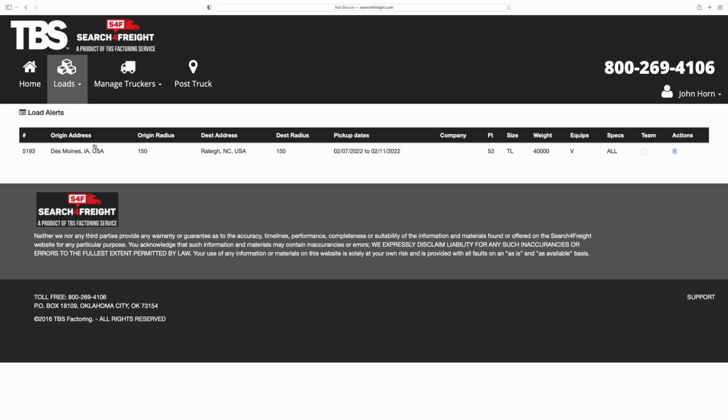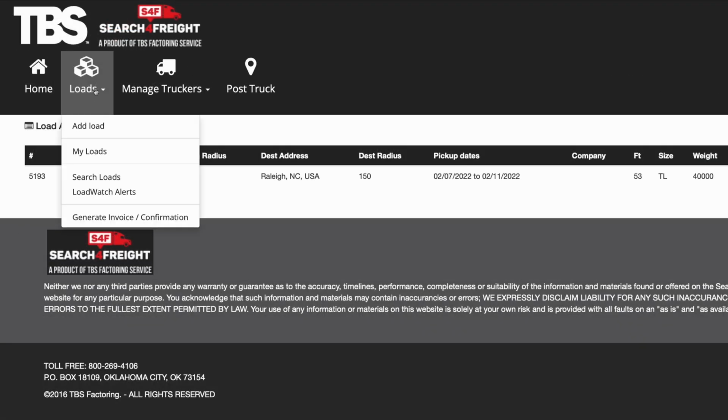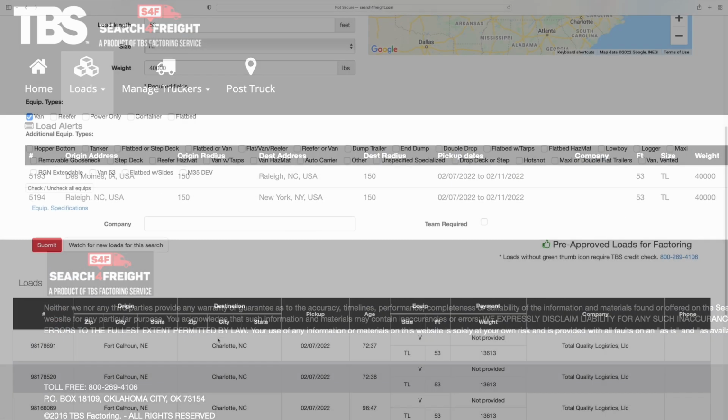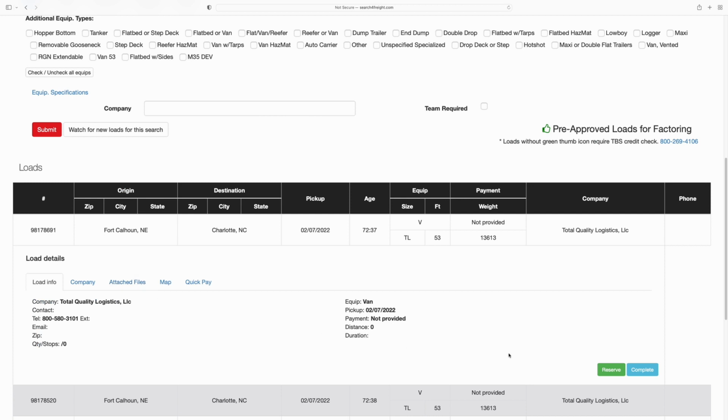To see all of your search load alerts, click the Loads icon at the top of the screen and select Load Watch Alerts. Once you have booked your load with the company, click Complete.